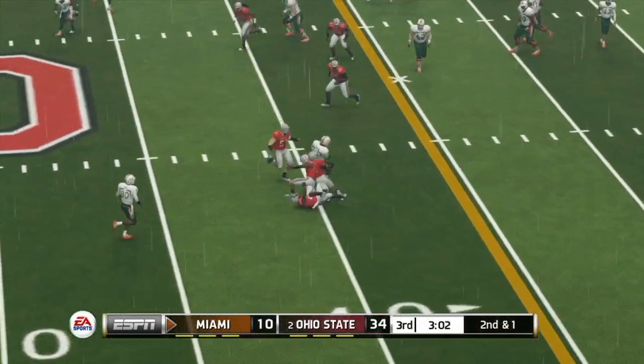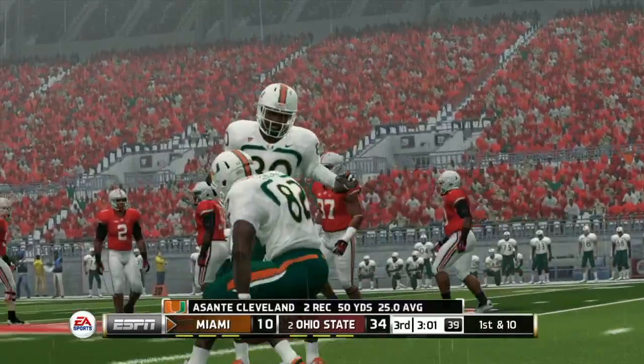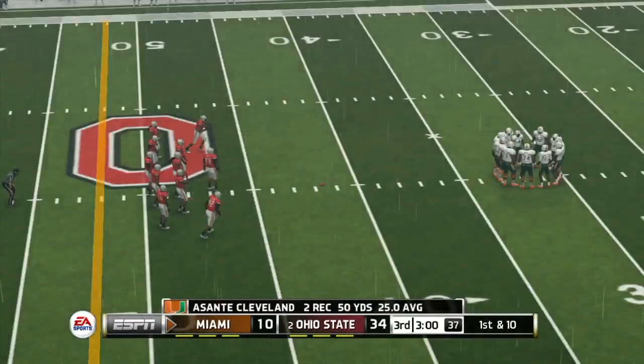Quick throw to the tight end. And they make the stop at the 42. That's a gain of 8 on the play. First down.